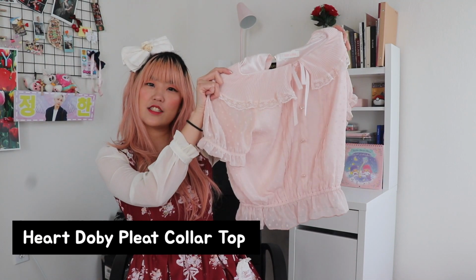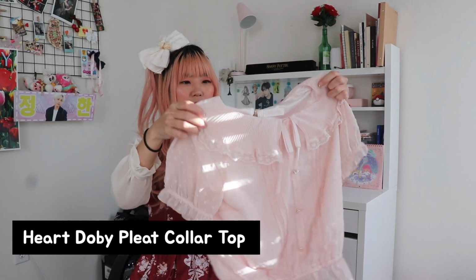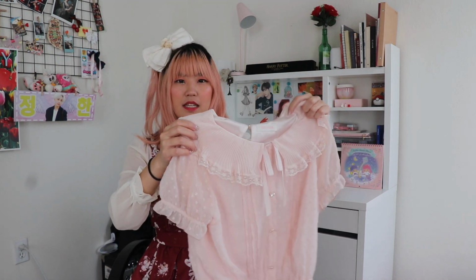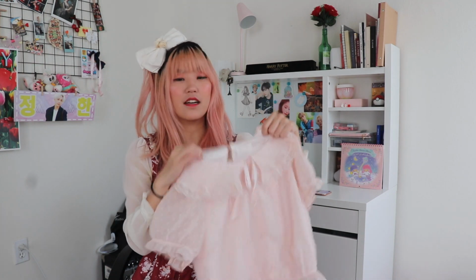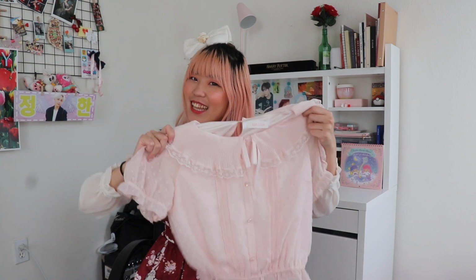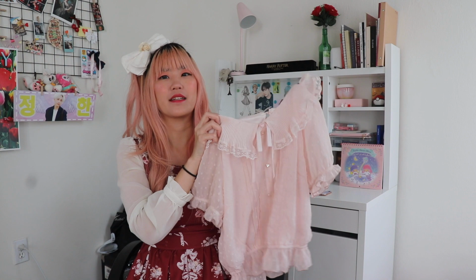And the first order, I ordered this sometime in, I think, August. I ordered four things. The first thing is this blouse over here. It's just a really cute pink blouse, and I have a blouse that's quite similar to this, but it's off shoulders, and I love that blouse so much. I wear it all the time. I decided to get a blouse that's similar to that, but a little different. Don't question my logic. It goes with so many things in my closet.